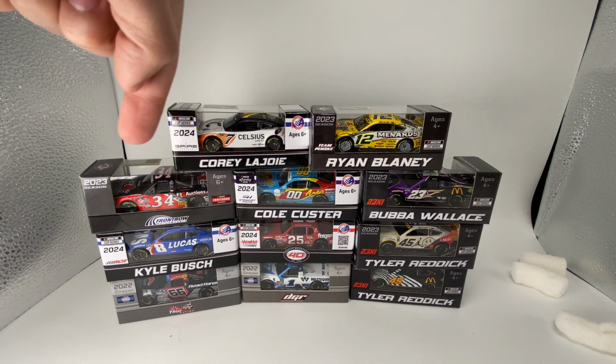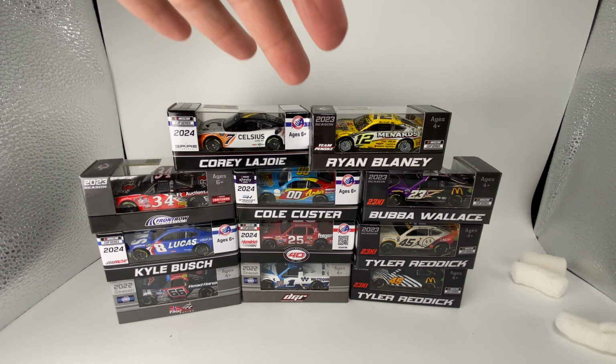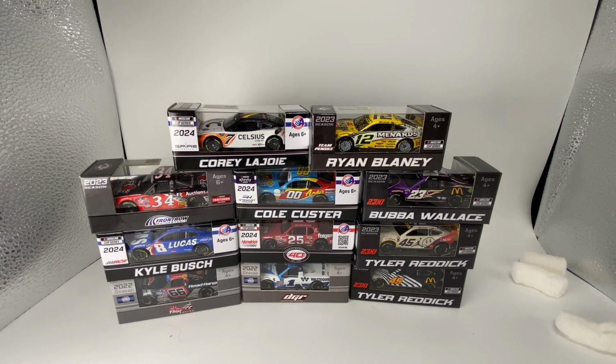Make sure to comment down below which one you want to see reviewed first. I got a lot of cars to review, man. I'm excited. I love these diecast hauls. For those who are wondering when the next diecast hauls are coming out, there's a little bit of a lull, but it's going to start picking up. You're going to get a couple stragglers here and there. But let me tell you, September is going to be a heavy diecast month.